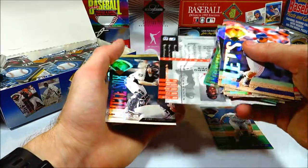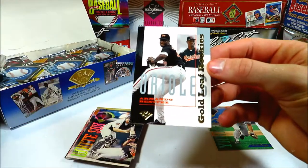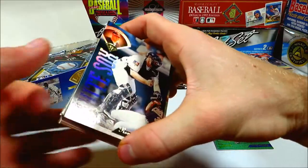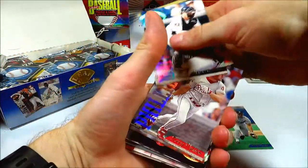And are you kidding me? Are you serious? It's our third one already. There's no way. That's our third one of this Gold Leaf Rookies. That's crazy. Well, you hate to see it, but we'll keep going. Hopefully our luck will pick up as we go on throughout the break.